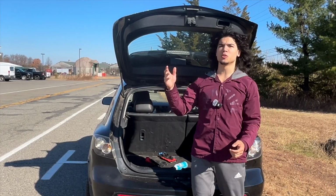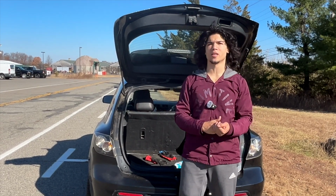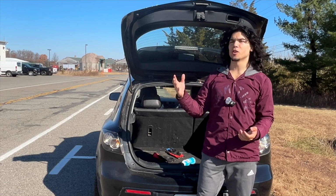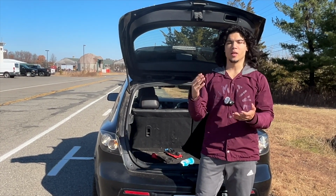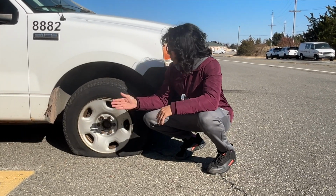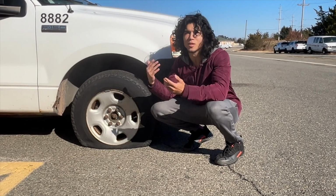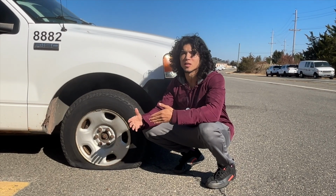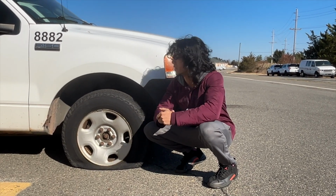I wouldn't recommend bringing too many tools because you're not here to tear down the engine and check everything, check compression. You're here to look at an auction car and make your best judgment, because at the end of the day, this is a gamble. You're not going to know what issues they have until you take it home and really diagnose yourself. So be prepared for anything to come and make sure that you're bidding responsibly.